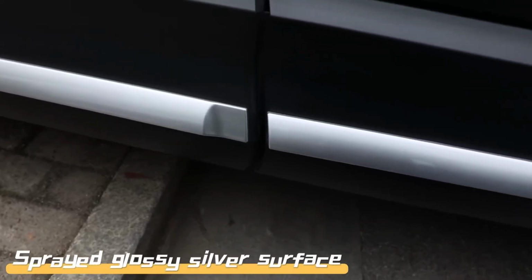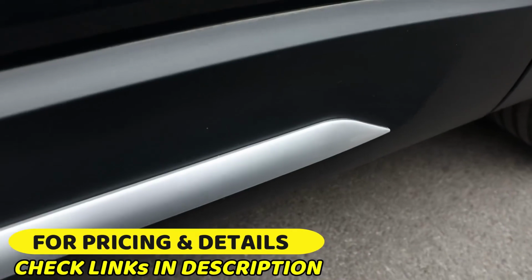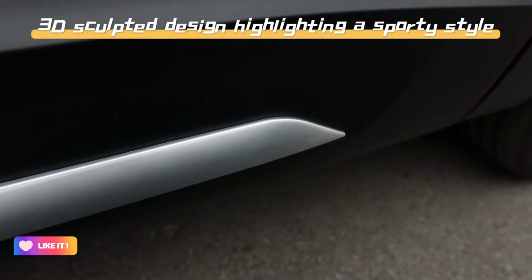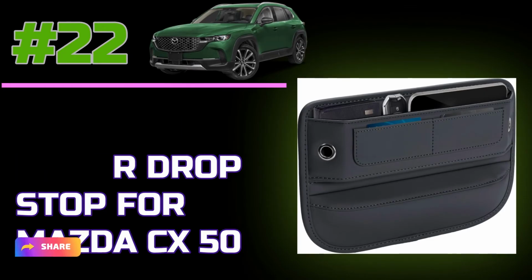Whether you're navigating tight spaces or just want extra protection with a touch of style, this molding trim adds peace of mind and a polished look. Keep your CX-50 looking sharp and damage-free mile after mile. Next accessory in our list is a seat gap filler for Mazda CX-50.